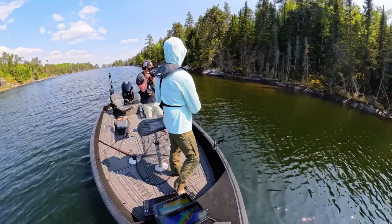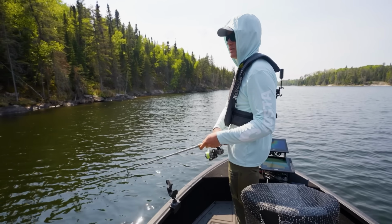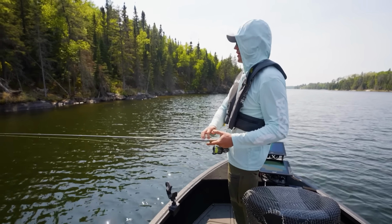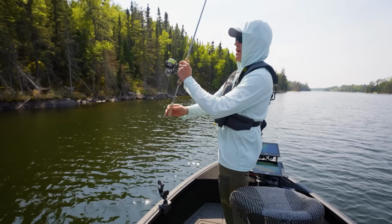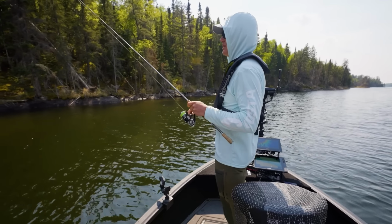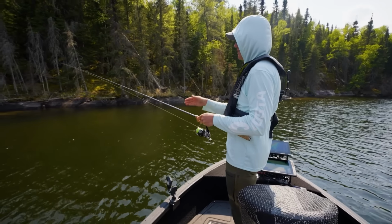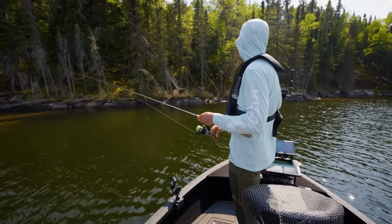For hair jigs, I like a long whippy rod. This is 7.5. It's actually a hair jig rod, a Tatula hair jig rod. And then nice light braid. I know some people use 5-pound braid. I use 10. It's called X braid. You want something that can cut through the wind. You can feel every little movement on that hair jig. The thinner line will cut through the water a little better too.